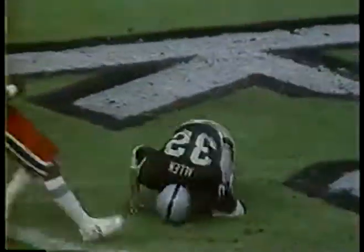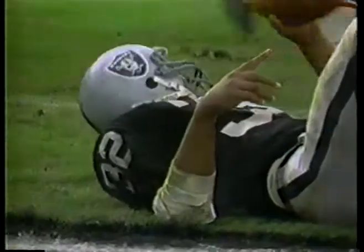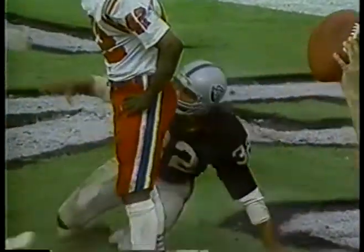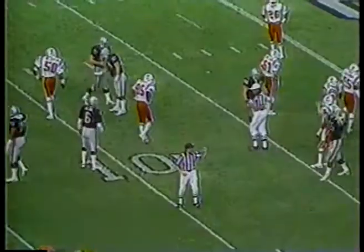Allen. Touchdown, but a flag is down. Beautiful blocking by the Raiders, but perhaps in the way they're reacting, it's against New England. Touchdown will hold.